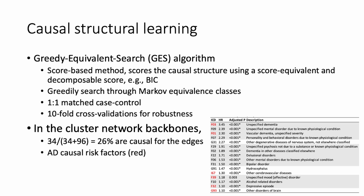Interestingly, about 26% of the edges that we had identified, what I call temporal associations, were also considered causal based on this causal structural learning. And some of those include this vascular dementia that I talked about, and depression is down here as well, the other cluster as well.